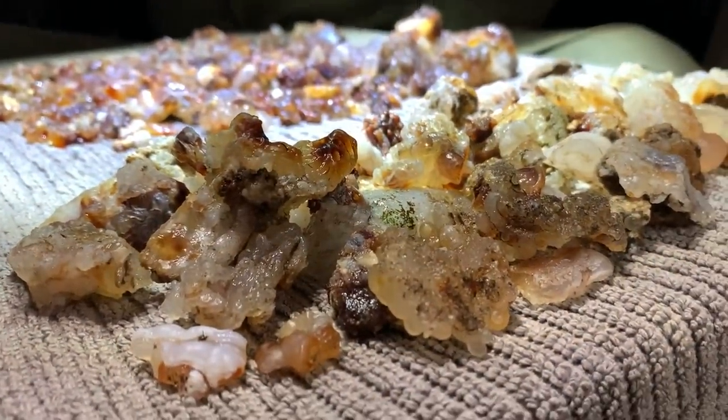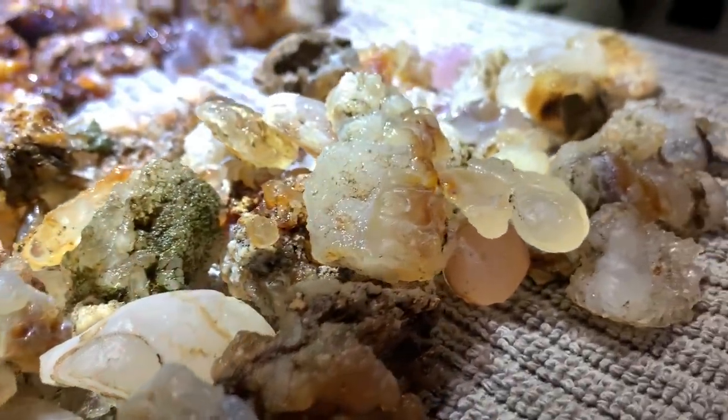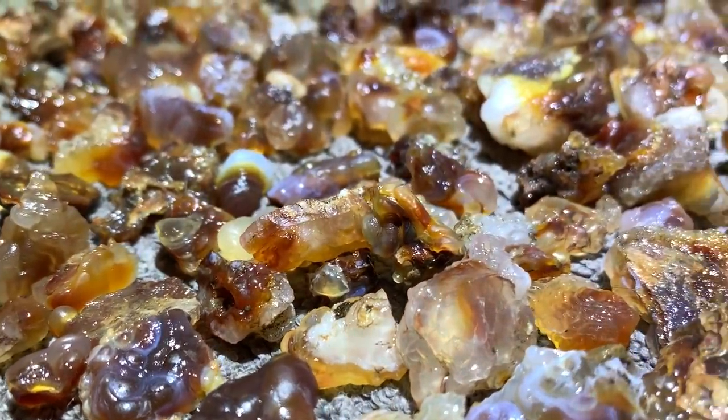The first day we were walking up the wash, the creek bed, next to the van, and we found these agates here. And they're big and they were everywhere and fun to find. The next day we went up to the top of this hill and we started finding all these fire agates. And these are some really pretty ones mixed in here.